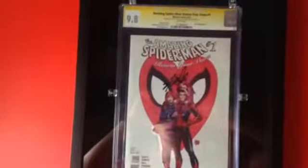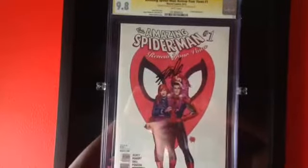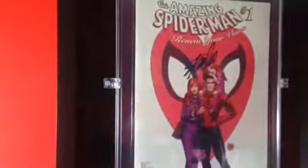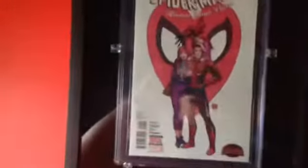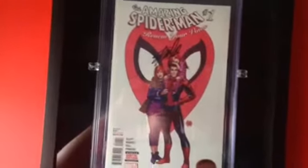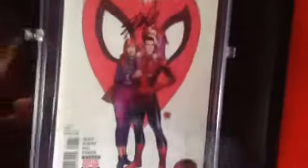Now, the best thing in my collection is another comic book. It is a comic book signed by Stan Lee, Amazing Spider-Man: Renew Your Vows, issue 1. And the reason I got this specific comic book signed is because it is the first series that I ever followed, and it is still currently one of my favorite Spider-Man series. I love that storyline. It's so nice. It's really good. And there's the signature, Stan Lee.